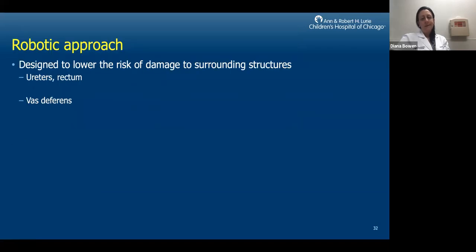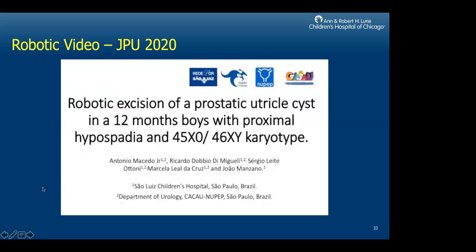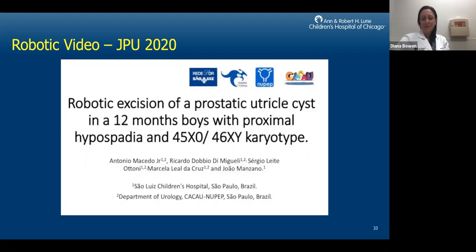I think we tend to do things robotically because we have a robot, and maybe it's a little easier to sew, but I think lap versus robot, there's probably not a huge difference here. I think the same things apply. You need to be careful of all of the different structures around. And then we don't have a robot, so we don't have that problem. I don't think you need to do it robotically just because you have a robot.